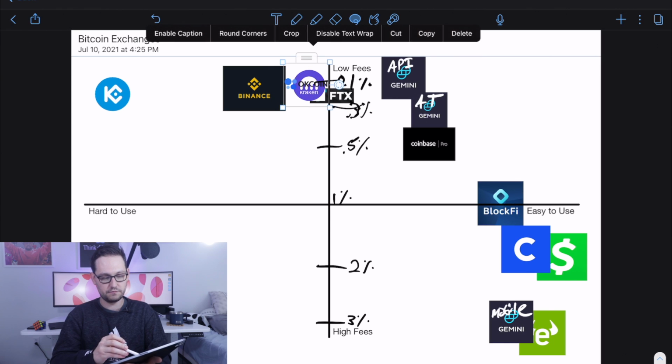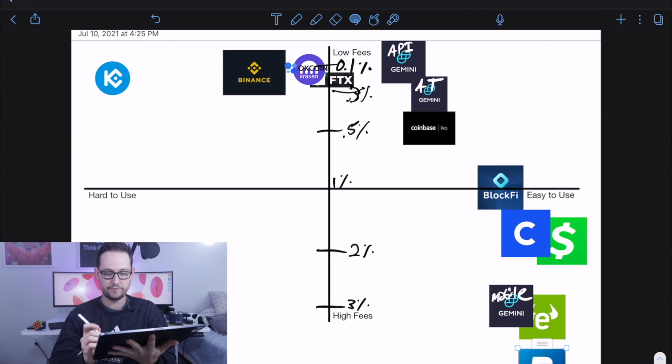Really great exchange, right up there with Kraken and FTX on the 0.1% fees, and it's available in loads of jurisdictions. One jurisdiction it's actually not available in is Texas, so I'm unable to use OKCoin, but I've heard that it's really great. All right, next up we have PayPal.